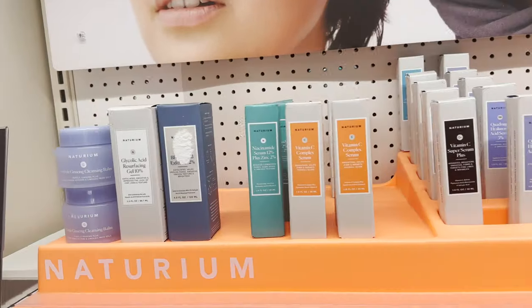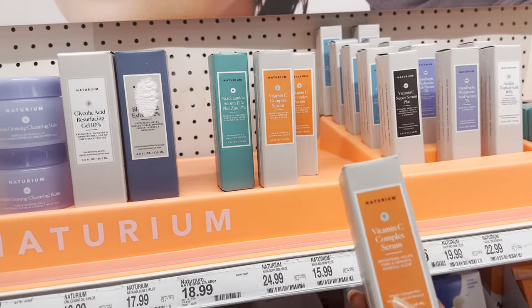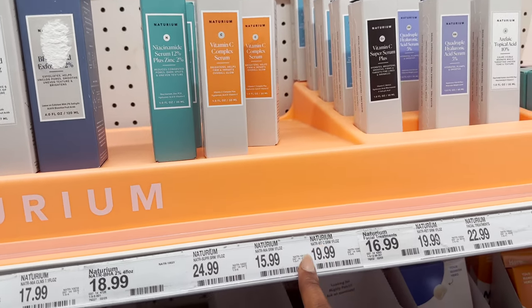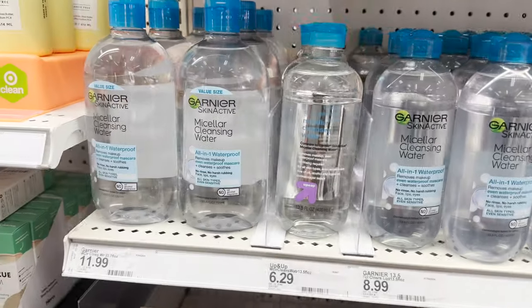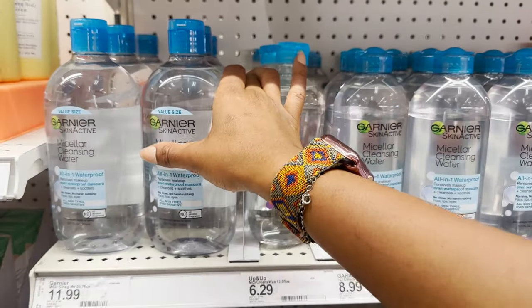So I need to grab one of these serums. They're really amazing. Does it say $15.99? No, $19.99. Okay, that's what I thought. And the micellar water, since I use it all summer, I think I should get the big one. Yeah, so I think I'm gonna get this one.